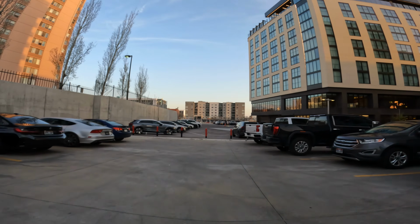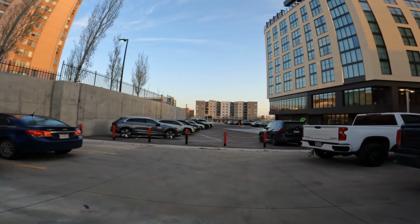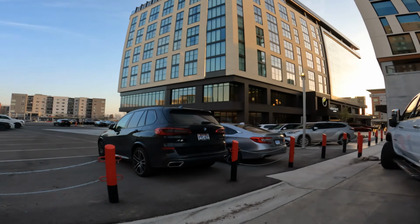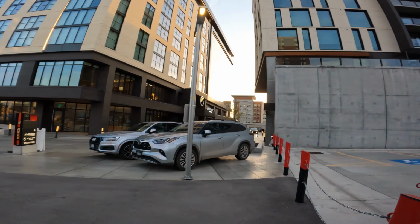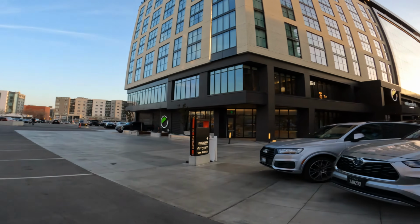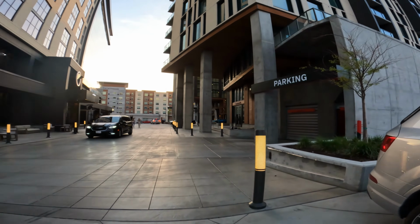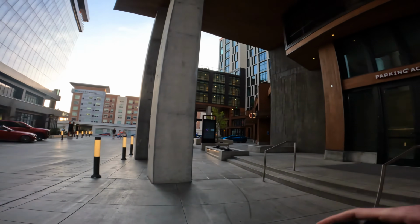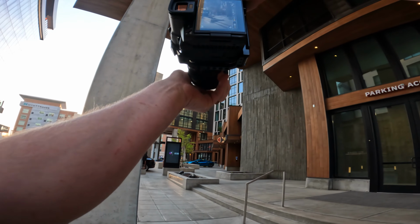Found a Supra that was pretty sick, but it was tucked away and couldn't really get any good shots of it. So I kept driving, and what I came across was a freaking Huracan STO Lamborghini. Now I don't know if they're gonna be okay with me shooting it, or we're just gonna send it and see what they say. Sometimes you just gotta send it, and if they start getting upset, then at least you sent it while you could.